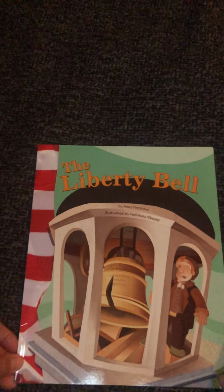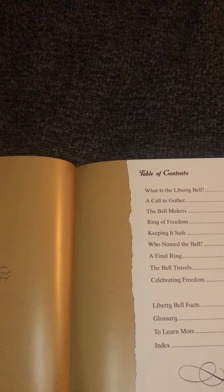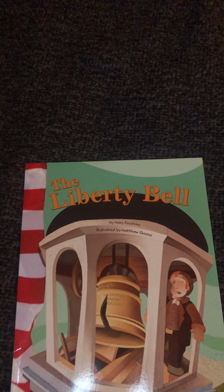So we read this book called The Liberty Bell. It talks about what it is, where it came from, how it was made, who named it, and it's a really good informational book. My son found it very interesting and he liked it.